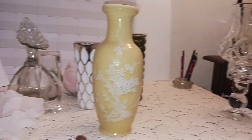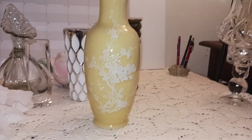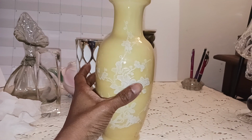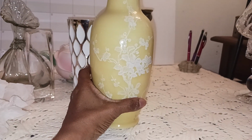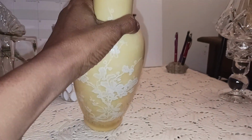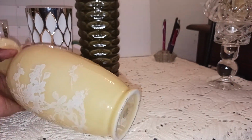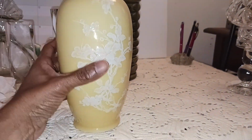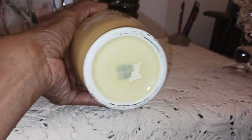And then I think I recently hauled this several weeks ago. I've had this for quite some time. I curated it quite some time ago. I was going to keep this piece for myself. I know it's probably Chinese, I think, just from the bottom.